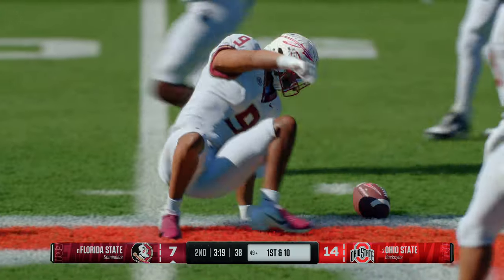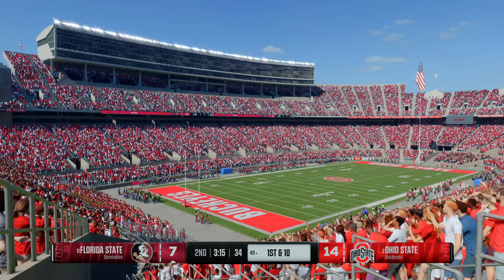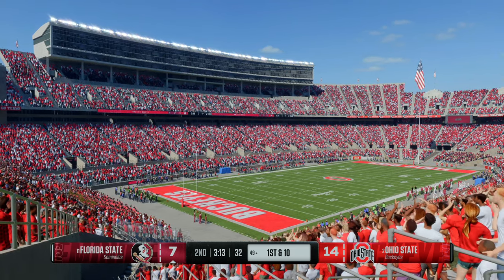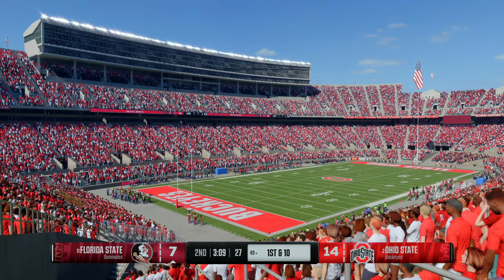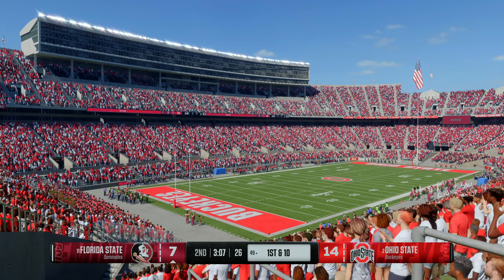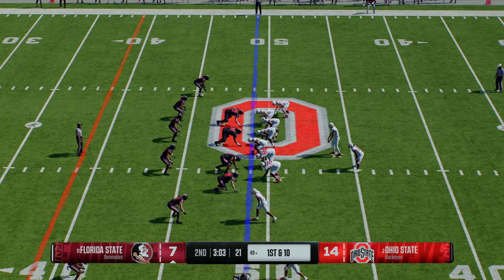And how about that catch and run? So dangerous, this guy. Well, look, that wasn't a touchdown, but that was a massive play for this offense. They needed some momentum. They needed to find a rhythm, and what better way than converting on third down? Awesome job by the quarterback getting through his progression.